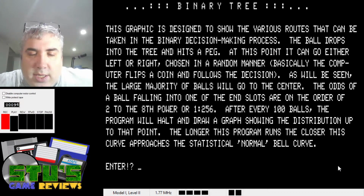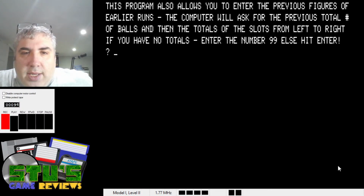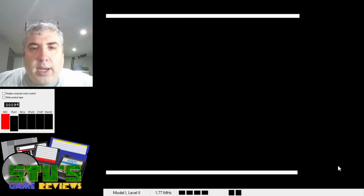This is cool. Let's try this. This program also allows you to enter the previous figures for earlier runs. The computer asks for the previous total number of balls, and then the totals of the slots from left to right. If you have no totals, enter the number 99, else hit enter. I don't know what that means. I guess 99? Okay.